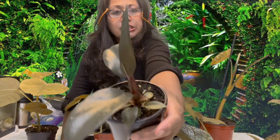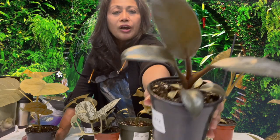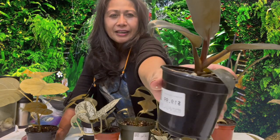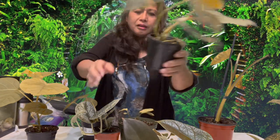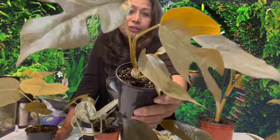But I got this one, Philodendron Black Cardinal. I know this plant is expensive when it grows big. I got this one for $19.99. Philodendron Black Cardinal. And the next one is Philodendron Genie. Philodendron Genie is like $13.99.